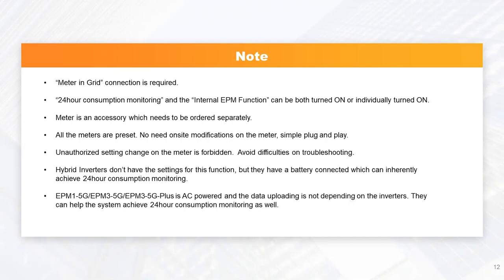And then the next point is that we actually have two functions that are related to the meter. One is 24-hour consumption monitoring, and another is internal export power management function. Those two functions can be both turned on or individually turned on. So those two will not conflict with each other.